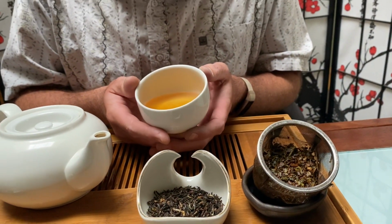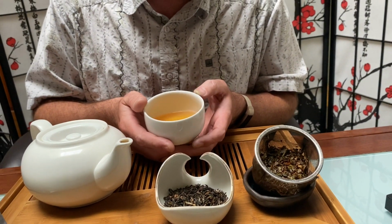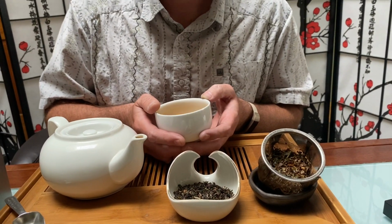They're often referred to as the champagne of teas, and that has nothing to do with the similarity of region like we just talked about. It's just the fact that these tastes are quite delicate, balanced, unique, and exquisite, really only found in this area, although some from Nepal can be quite similar.